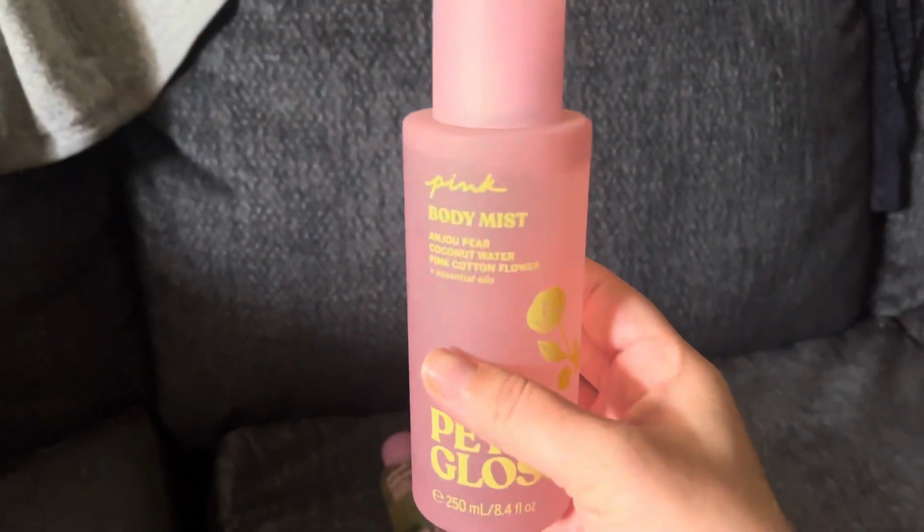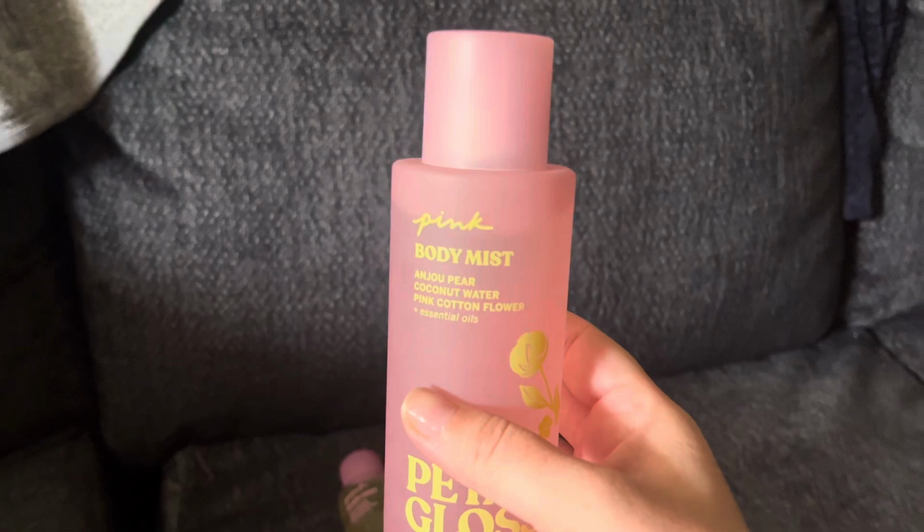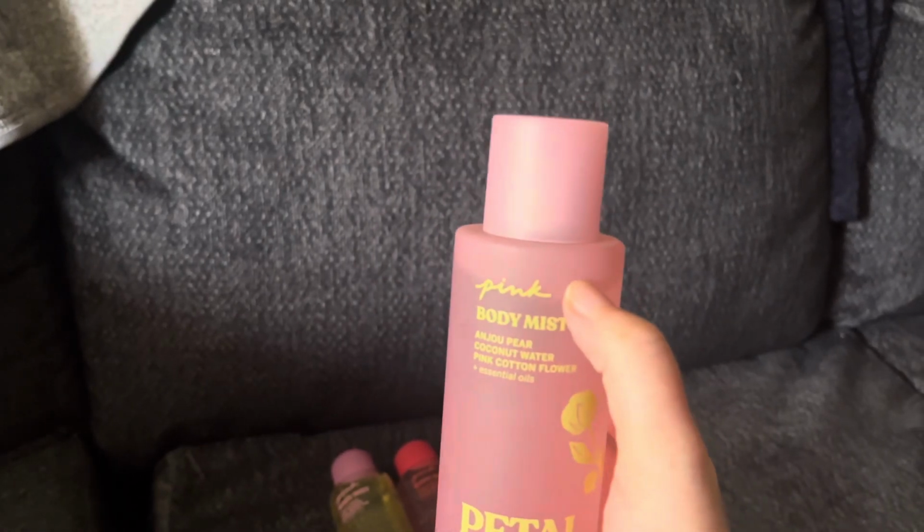The only thing that I'm unhappy about with my order is that, look at this. I've only sprayed this like a few times, and when it came in, it already seemed like it was down here.